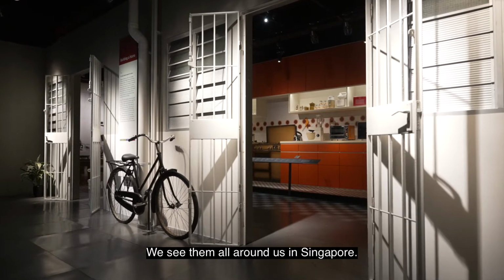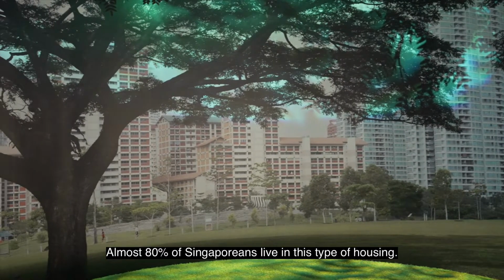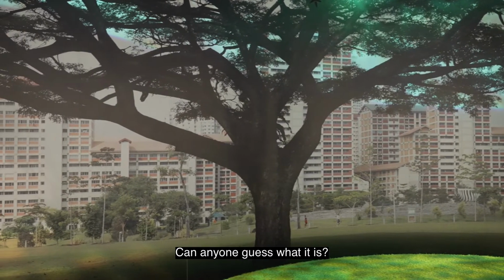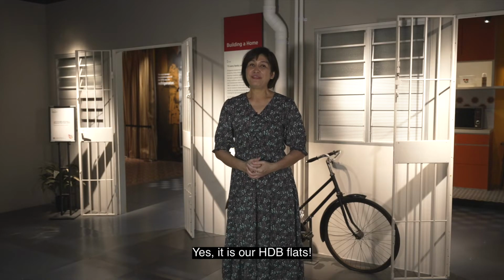We see them all around us in Singapore. Almost 80% of Singaporeans live in this type of housing. Can anyone guess what it is? Yes, it's our HDB flats.